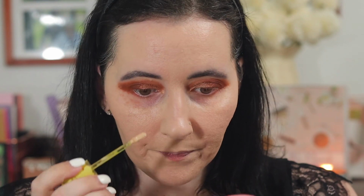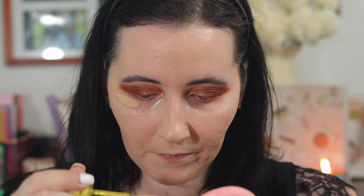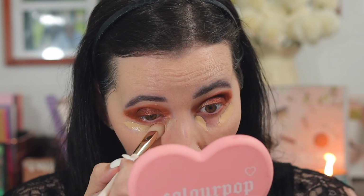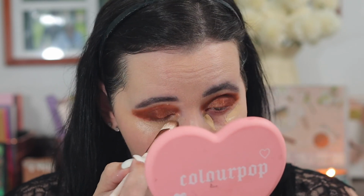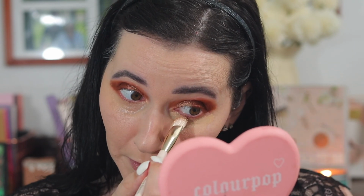So I'm going to go ahead and put on my concealer. Alright, I'm taking that Rare Beauty brush and just going to blend that in. Yeah, I got my concealer too dark. I don't know. Seems like lately I've been picking darker concealers. Not meaning to. But I do like how that brush works.